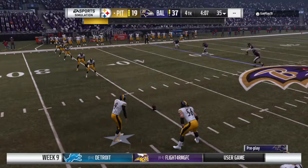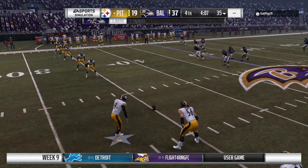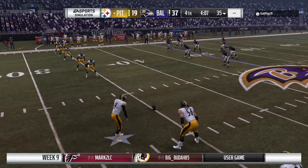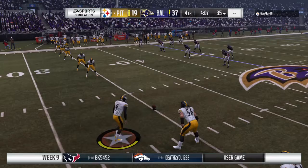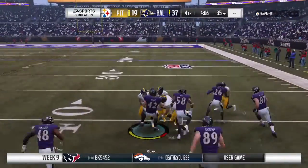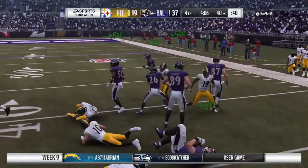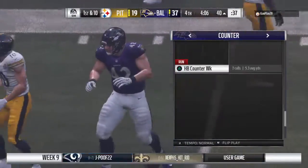So still lots of work left to do, but here comes the onside kick. And this one recovered by the hands team for the Ravens. Well, fourth quarter, they felt like they needed the football back. Unfortunately, they couldn't get it.